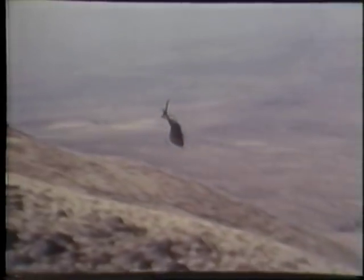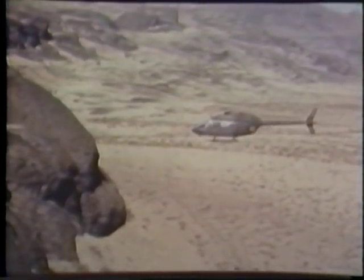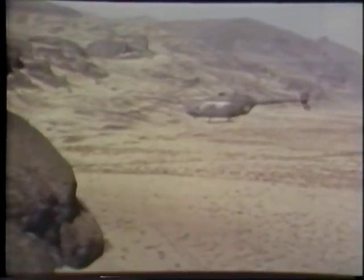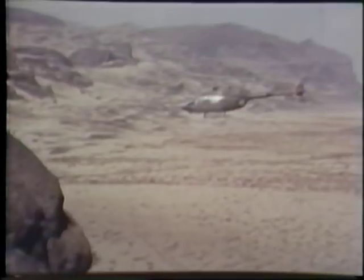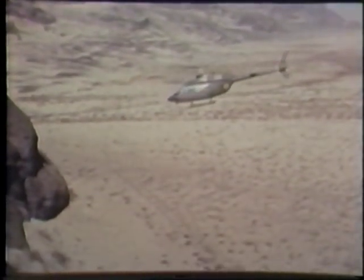Recall that the problem is one of settling in your own rotor wash. Reducing power means less rotor wash and a quicker recovery. Again, the procedure is drop the nose, reduce collective, maintain directional control.